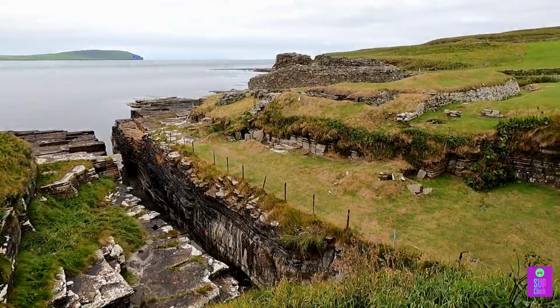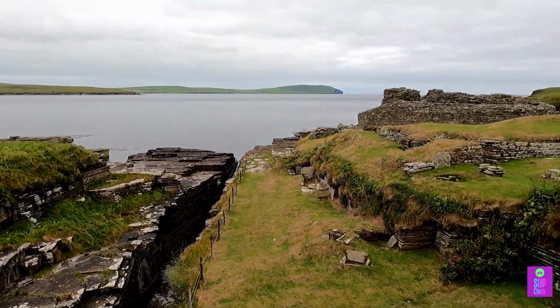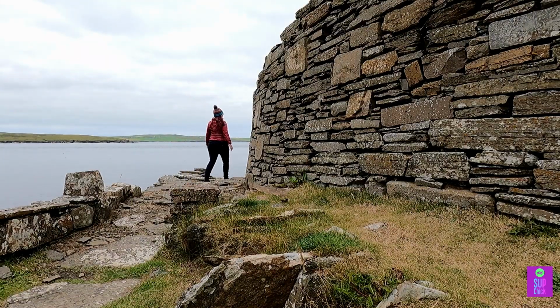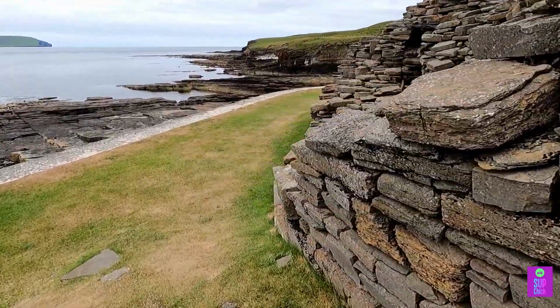Midhow Broch was constructed about 3,500 years after the nearby cairn. It was built around the 1st century Common Era as the dwelling place of a powerful local family. The Broch was protected by a ditch and rampart across the neck of the promontory. Later, the interior of the Broch was divided up and buildings constructed around it.